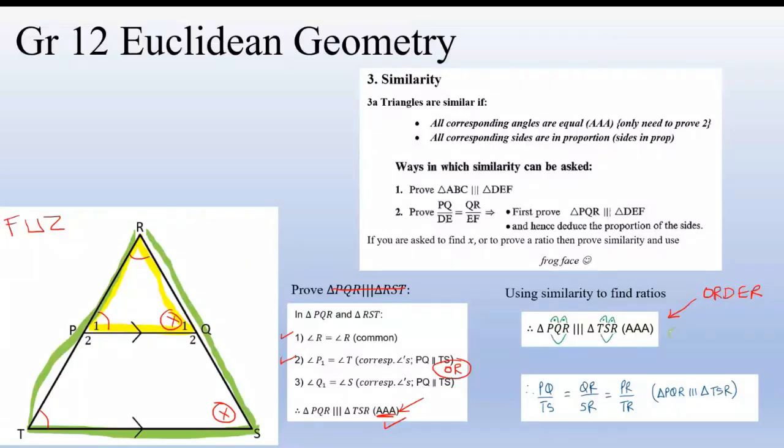Okay, so what do we know? We know that PQ divided by TS will be the same as QR divided by SR, which will be the same as PR divided by TR. So as soon as you have proved similarity, you can write down the triangles in order and you can write down all your ratios using frog face. And very often, there's one mark allocated for just writing down that step, even if you do nothing else.